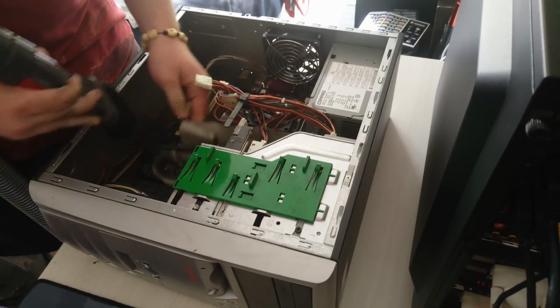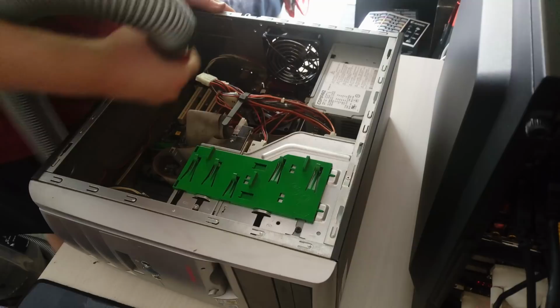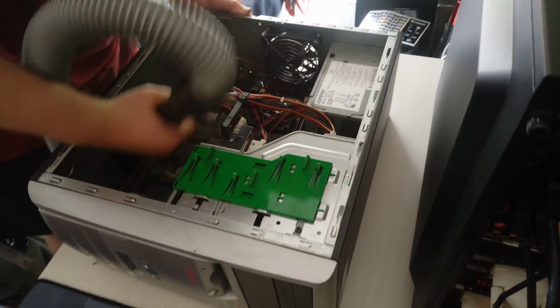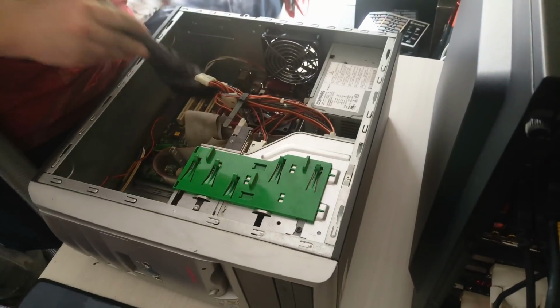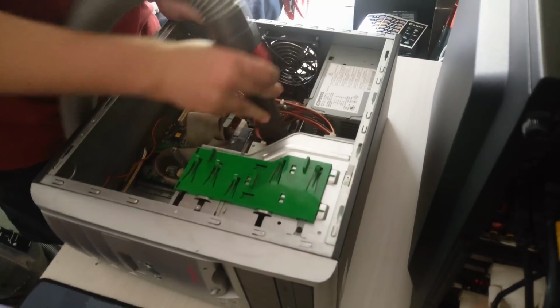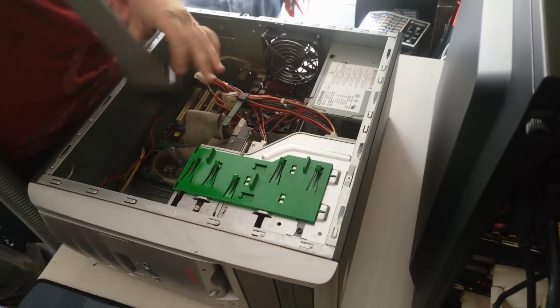Best case scenario is one of your systems does, and the easiest thing to do then is just to clean out the dust, reapply thermal paste, and it should be all ready to go. But in case none of them do turn on, then you're going to want to do some diagnosing to figure out what the problem is with each one.